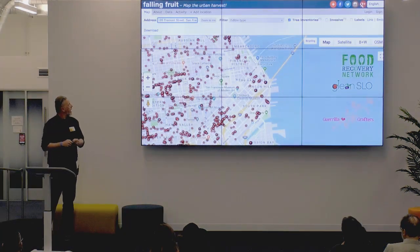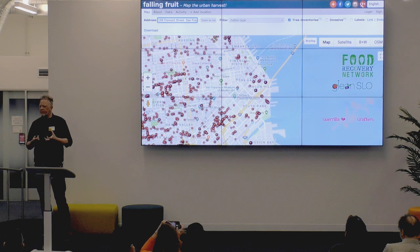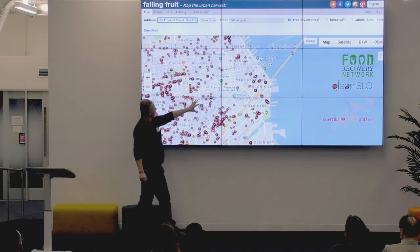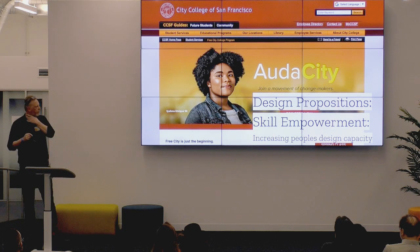You could create a map like this called Falling Fruit, which maps all of the fruity, the edible tree types in San Francisco, also other non-edible types, and creates a little dot. So you can see that we're not so blessed over here, but as you go over into this area, you see some more. We'll come back to that, hopefully.